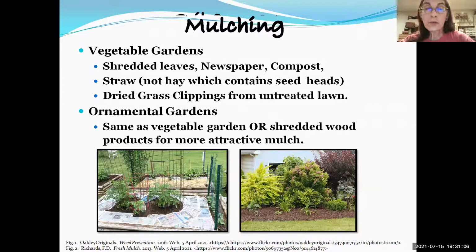So in vegetable gardens, on the left there, you can use shredded leaves from last fall that are dry and crispy. You can use newspaper because the print in newspaper is plant-based, so that's not a problem. You can use compost as your mulch. That's fine too. Compost can be a mulch. You can use straw, but make sure you don't use hay. The difference is that hay has the seed heads from the grass plant that the hay is cut from. Straw does not have the seed heads. If you put down hay with the seed heads, you're putting a lot of other plant material in your garden, and whatever that hay came from, that's going to grow on you next year.